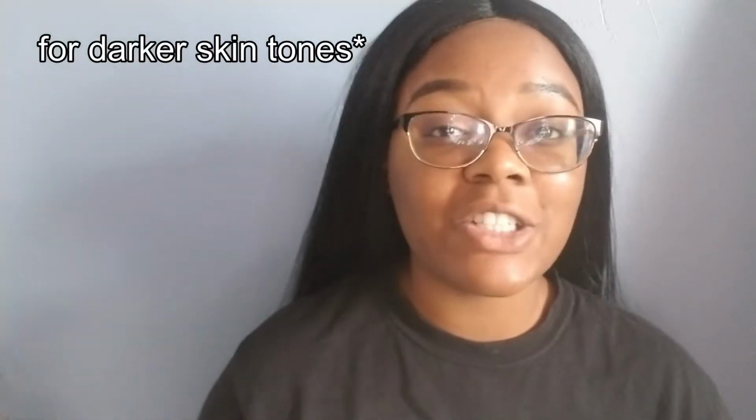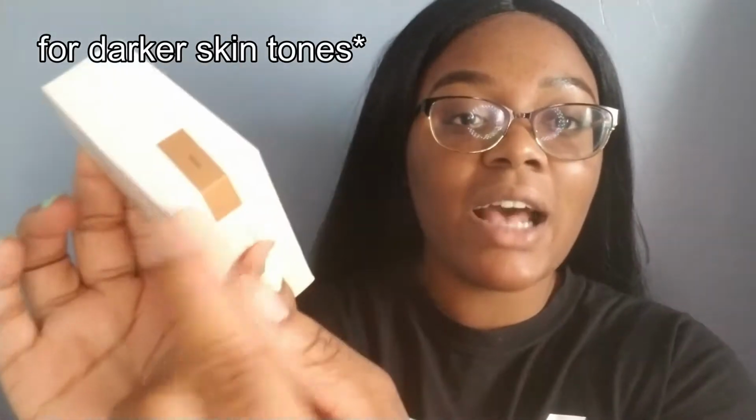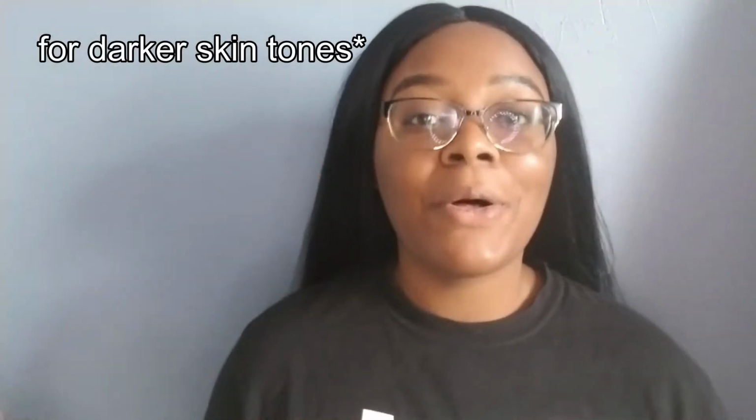So I had went into H&M. I was pleasantly surprised that they had a cushion foundation for ebony skin, and it has it right here. I almost freaked out because it's such a big thing, especially with K-beauty starting this cushion foundation. It's such a big jump from 3 years ago, 4 years ago, 5 years ago to now.